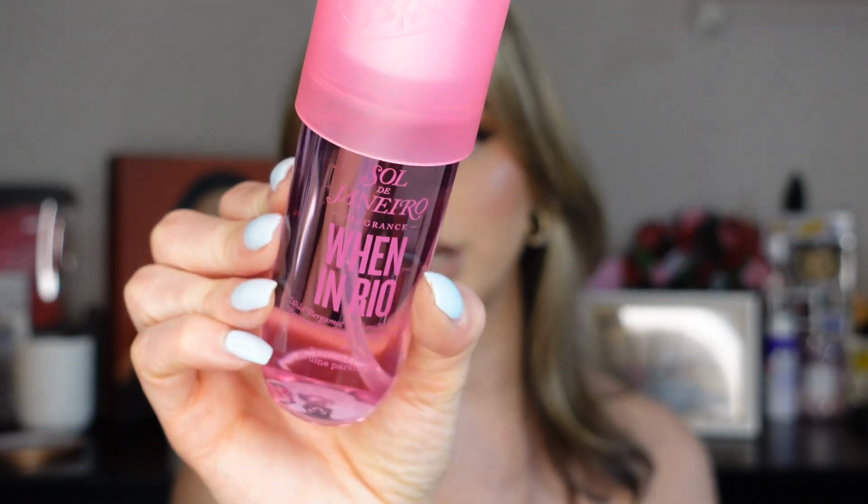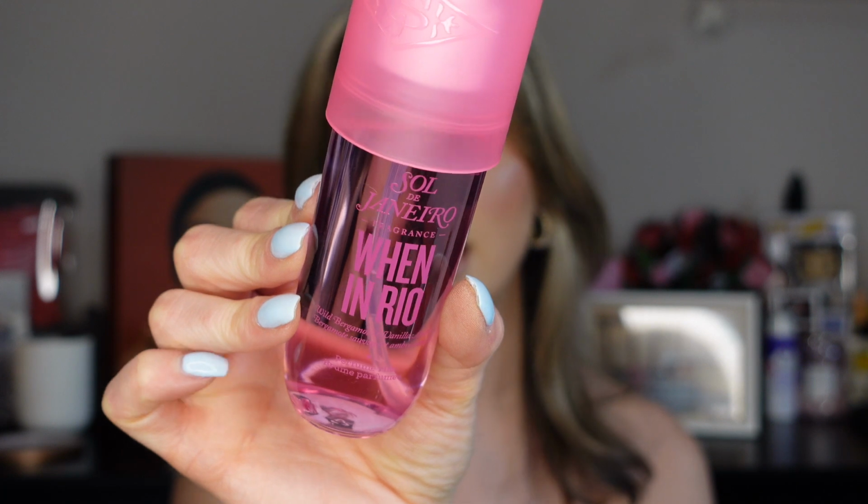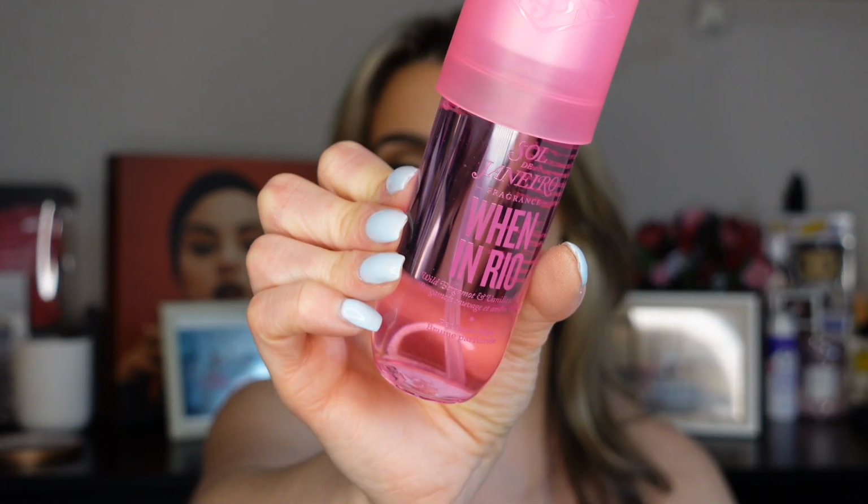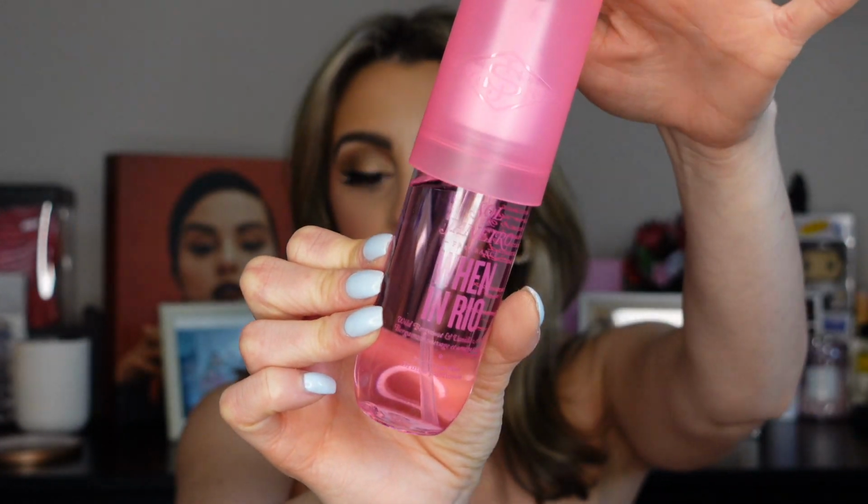This year I did of course pick up one of their new limited edition ones. This is in the scent When and Rio. I did smell almost all of them, I think, and this was the one I gravitated to the most. It's a very soft, feminine, floral, beautiful scent. I wish they would come out with it in a bigger body spray, a perfume, or one of their body butters, because this smells so freaking good. It is my favorite limited edition one that they've ever launched. If you can get your hands on it, I highly recommend it.